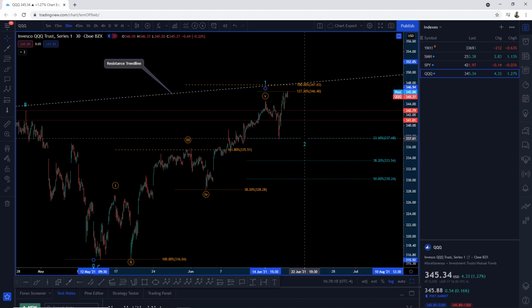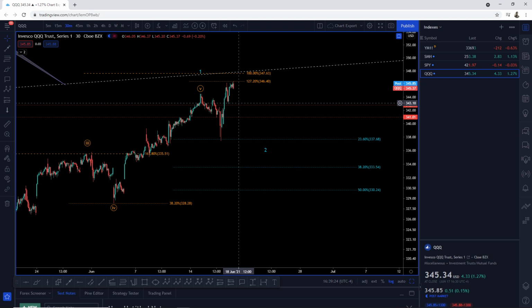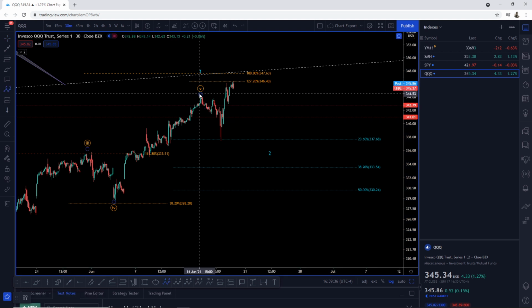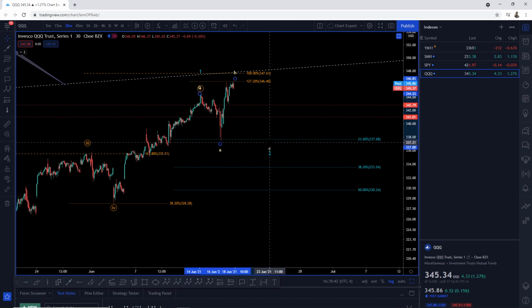All right, so that's option number 2. Then the more likely option is that we're in ongoing correction in the wave 2. All right, so this will be down in A, up in B, and down in C. And why do I say that? I say that because look, right, 3-wave pullback into the wave A, and let me draw this for us, right? Wave A, wave B, and now we're looking for wave C.